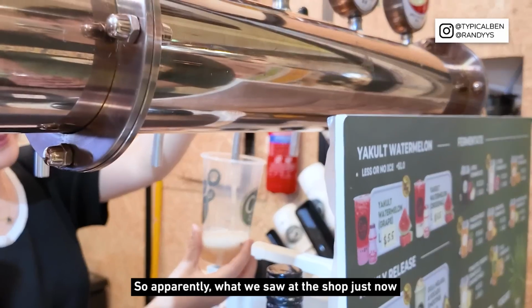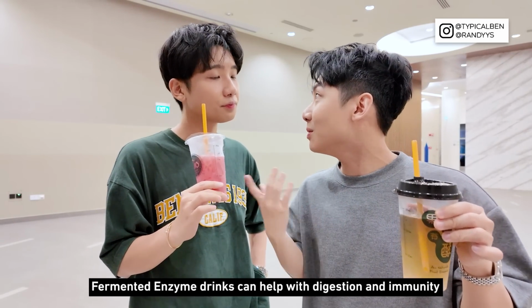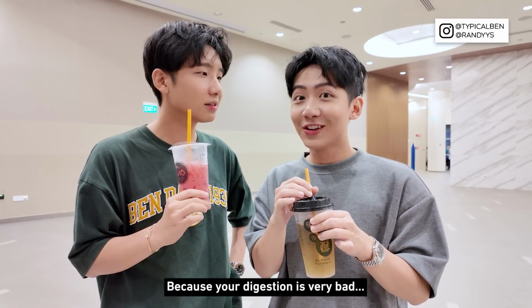So apparently what we saw over at the shop just now, fermented enzyme drinks, right, can help with digestion and also immunity. Yeah, I think you need it. Because your digestion is very bad.